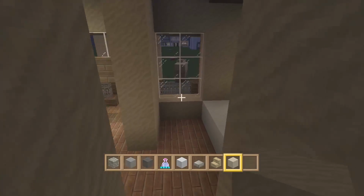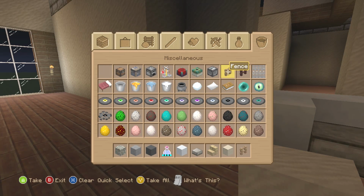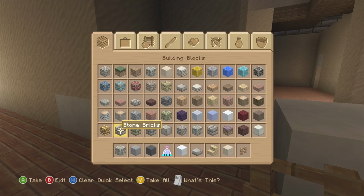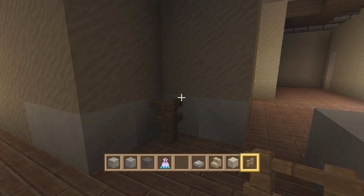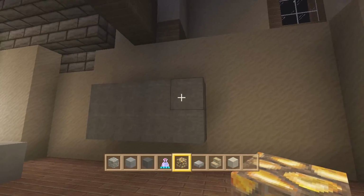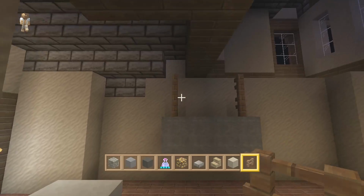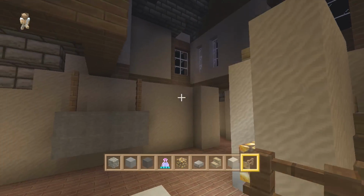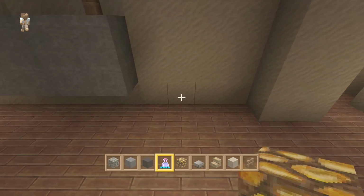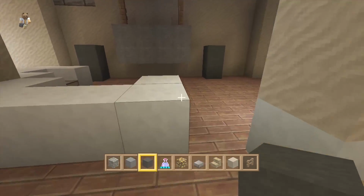Alright, so we know where the stairs are. That's a relief. Alright, and we could put a light here. So take a piece of glowstone. Glowstone is here again. Put a light there. Alright. And then to hold up our TV, we're going to put these here. Kind of like supports. Alright, so we have that. Right now we're kind of just adding the basics. We're not going into extreme detail yet. We will later on.